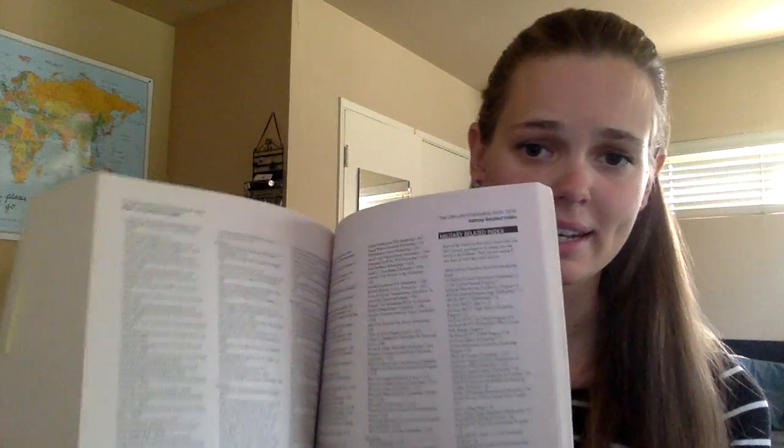Literally, the whole thing is just filled with scholarships, with the exception of the first few pages normally. It's going to give you tips on writing essays, how to apply, doing interviews. I'm going to talk about that more in my next 2 videos. But again, these are great. And in the back, there's going to be these indexes.